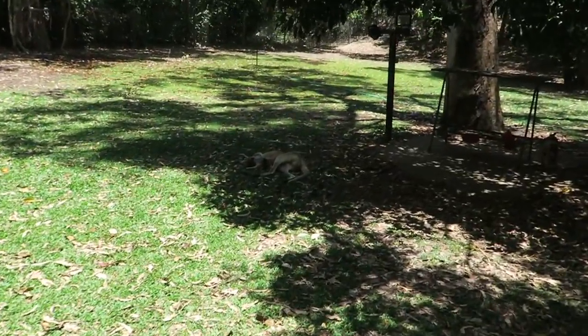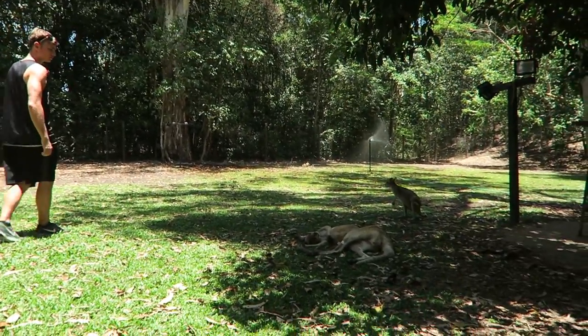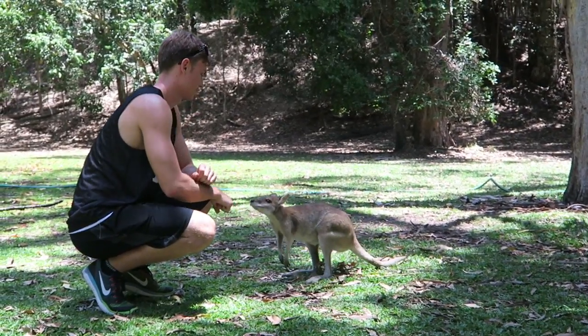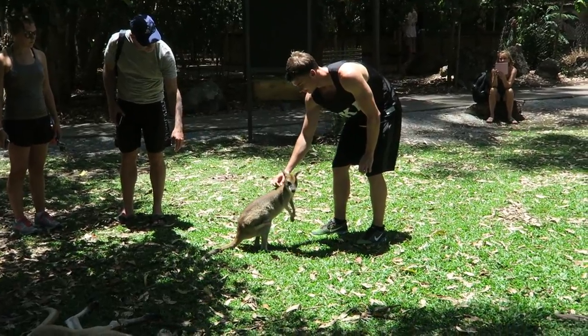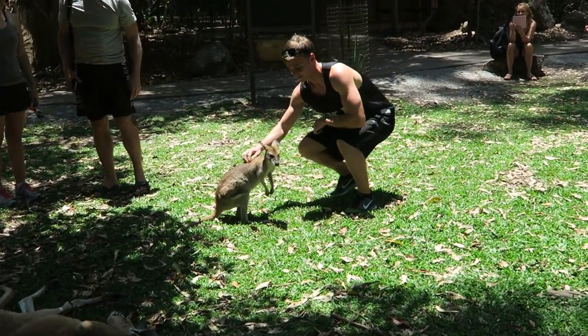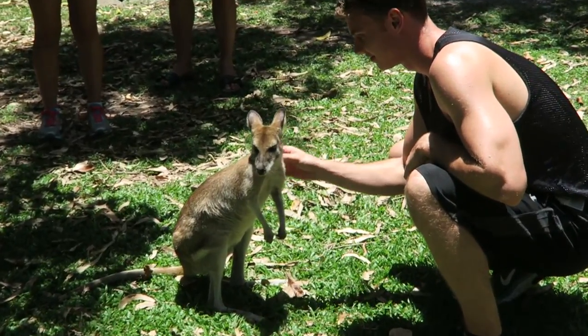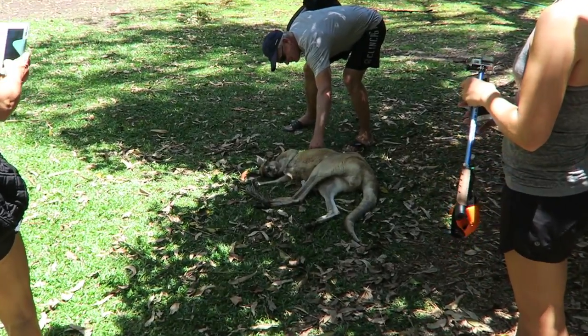Kangaroo knocked out. Carter's gonna try to sit behind this kangaroo. Carter, you're gonna get kangaroo bucked. Hi, sweetie. Oh my gosh, Carter. Don't get scared. Aww, it's so cute. Say cheese. Oh, Carter, you're petting him like an otter. Oh my gosh, my dad is petting that kangaroo.